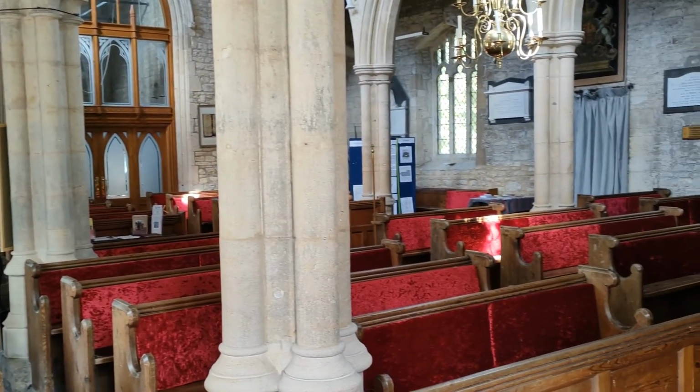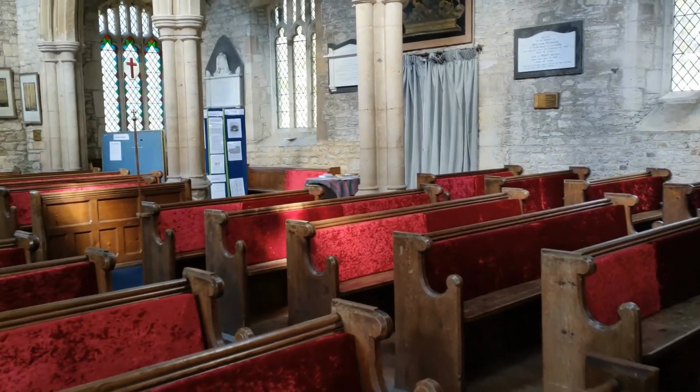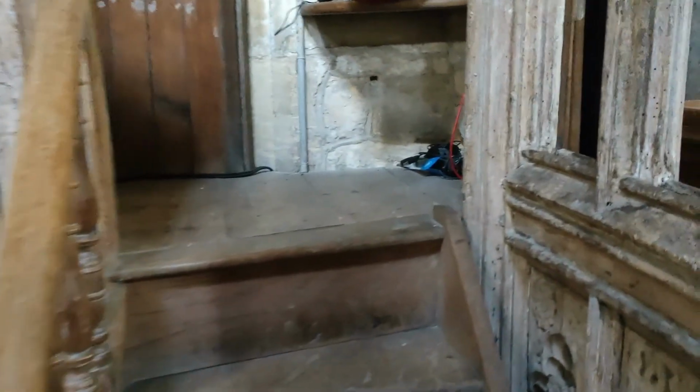The church itself isn't a very big church, unlike some of the parish churches that we've looked at that are absolutely huge. This is quite small, really. And here we have a set of steps.